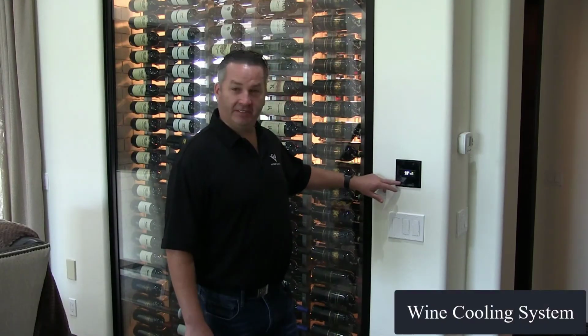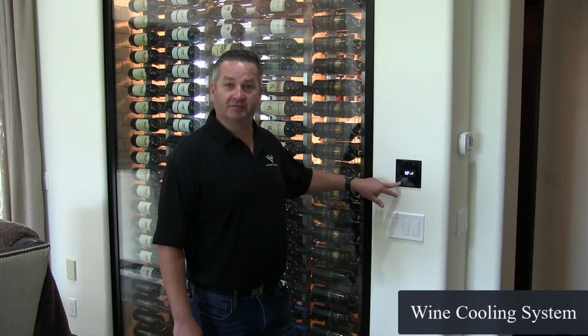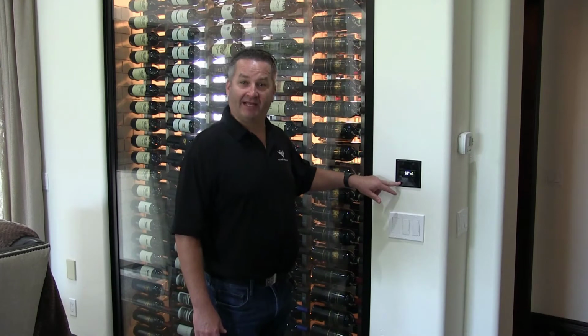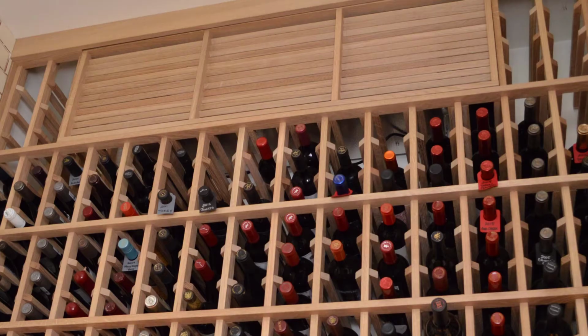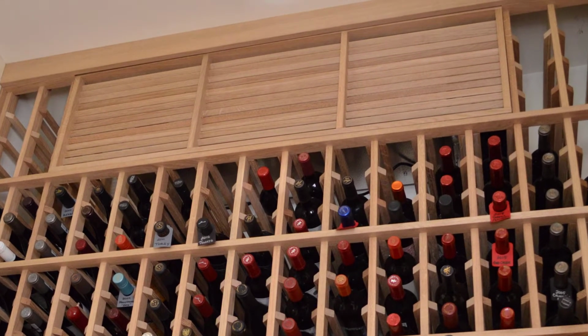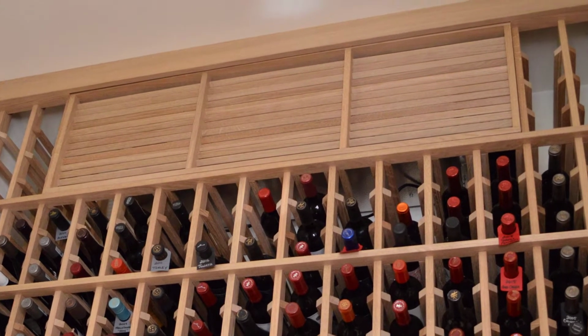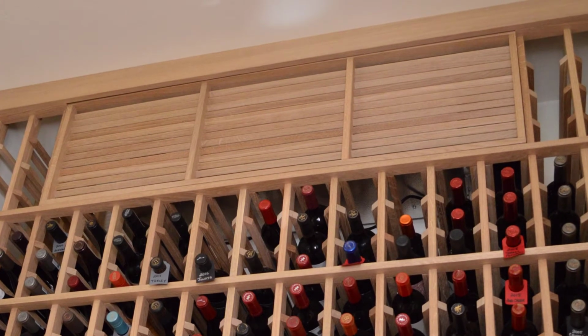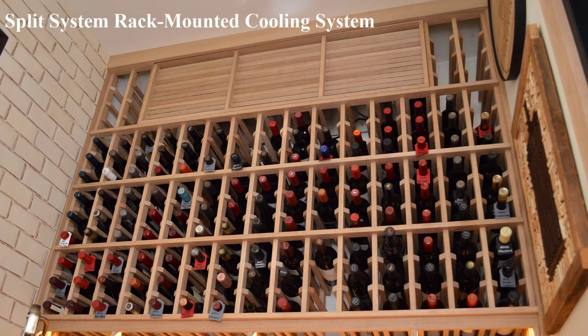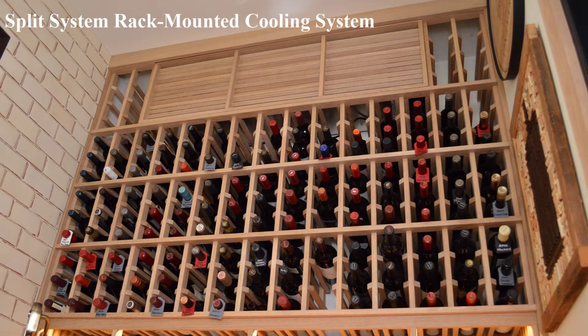The cooling system is a commercial grade cooling system. The evaporator coil is built by LRC. They do many different styles of wine cellar specific cooling systems. In this situation, because of all the glass that we had to go with, 6600 BTUs. We have a condenser outside, and inside we have what's called an RM, or rack mounted, evaporator coil.